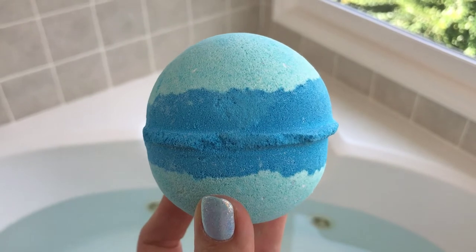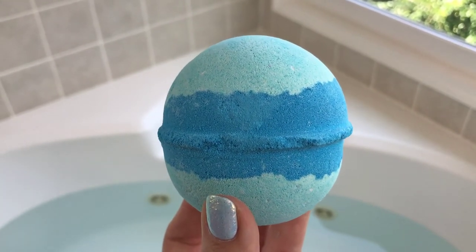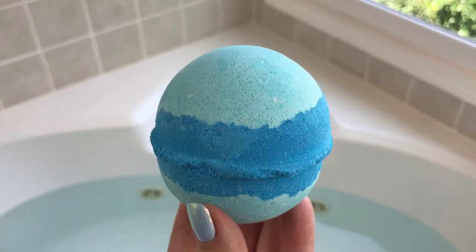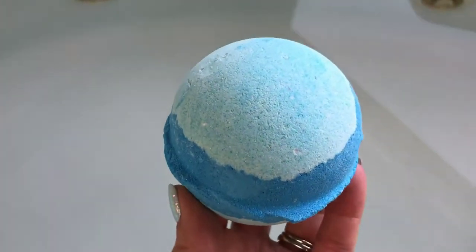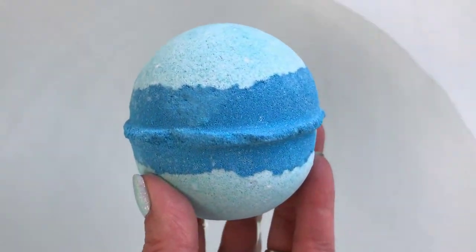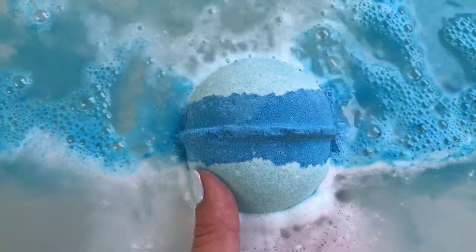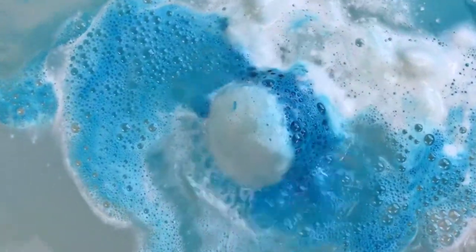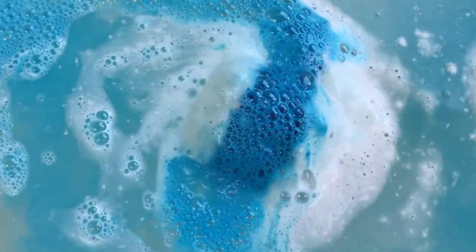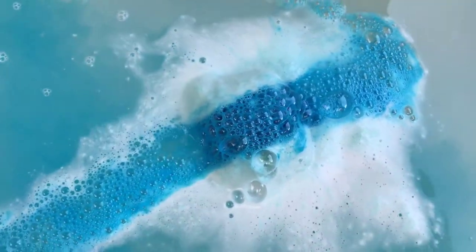But anyway, this scent has grapefruit and rose oil and neroli in it. So let's go ahead and put it in and see how pretty it is. Oh, love those colors. Those are my colors. So, so pretty.